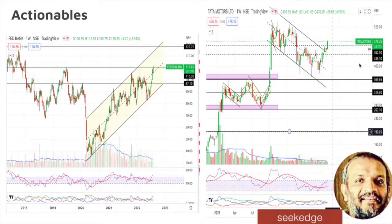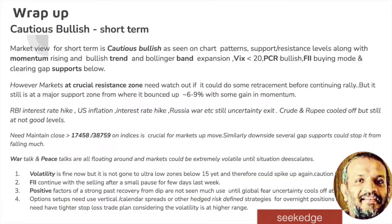Telecom also is having a breakout. It has taken out a major gap resistance zone, and the candle is green and bullish. The only problem is volume is a little less. Momentum has just landed in the medium term also into the bullish zone. So you have to keep tight stop losses, but the gap would act as support now after it has broken out. Tata Motors, the auto sector as it is, is bullish. So auto and bank, Federal Bank, both are long.